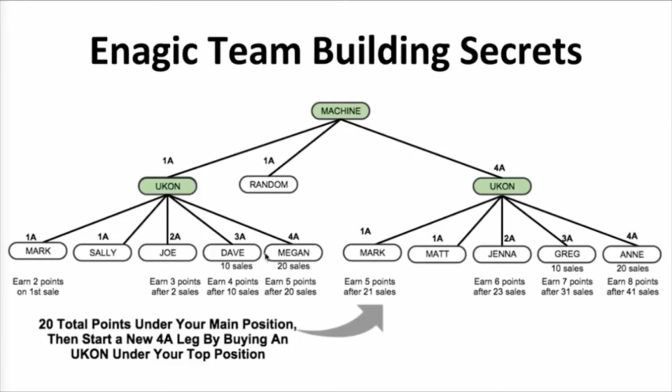But once you get to 20 sales under your top position, this is where it gets really fun, and you can take a massive shortcut to the higher commissions by purchasing a second UConn position in the 4A lane under your top position. Here's how it works. When you get a second UConn position in the 4A lane under your top position, instead of the top position just making 1 point on each sale like it did in the first UConn position, now you're going to earn 4 points on every sale that you make under the second UConn position.